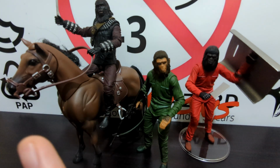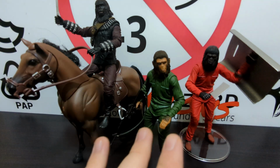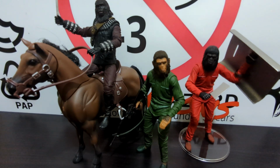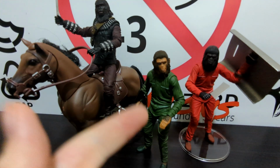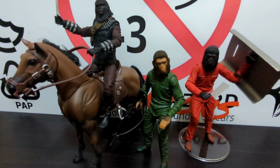So back then, we didn't have a whole lot of NECA figures to look back on at the time of these guys releasing. But now that we've gotten a lot of modern figures, like Universal Monsters, Predators, and Aliens that we've been looking at on this channel every once in a while, we can look back on guys like Planet of the Apes and kind of see the differences that have happened.